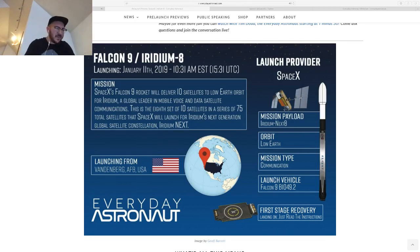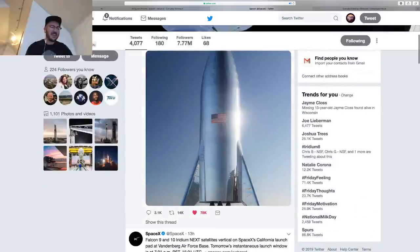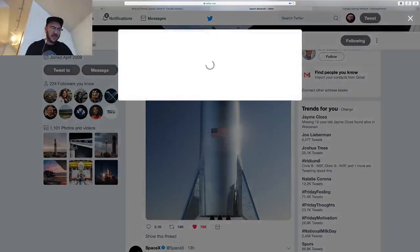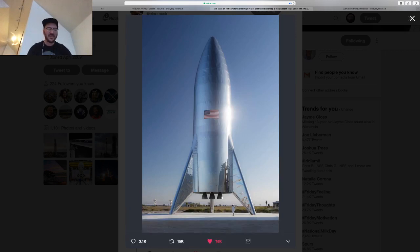All right, let's keep going. I want to show you guys what has been awesome with SpaceX: they have been busy. I think we know what I'm going to talk about right away. Look at this. The Starship test flight rocket just finished assembly at SpaceX. This is not a rendering. This is the actual picture. Oh, yeah. I mean, come on, right? Is this not about the single coolest thing you've ever seen in your life?